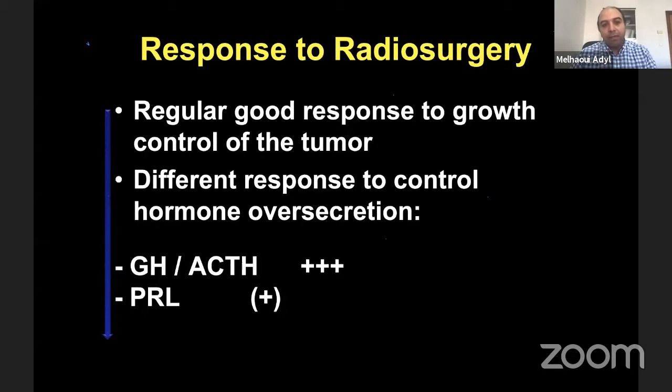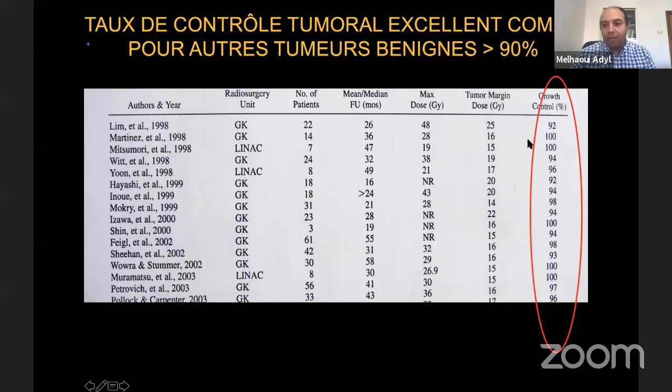We can see here the response to radiosurgery in all the series, you have the rates here. If you consider only the response rate from the growth point of view, all the series are above 90% because these are benign tumors. They respond very well to radiosurgery.